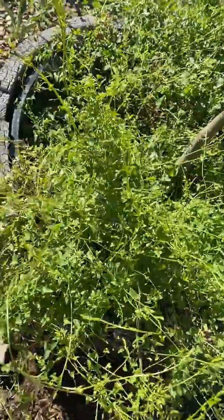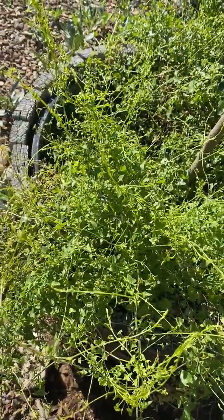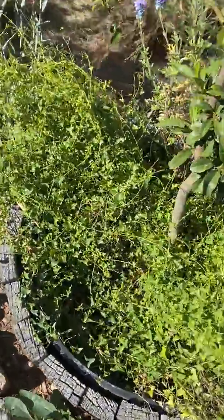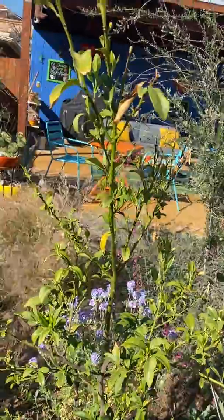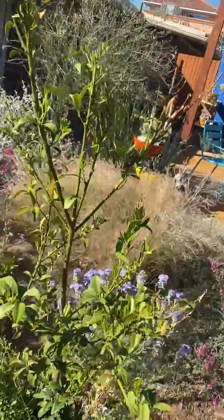This really cool plant is snapdragon vine, also locally native, though maybe from a higher elevation. I love the way that it's shading the soil here for my kumquat. Even the kumquat is good for some insects. The great swallowtail likes to lay its eggs here, so it's a larval food source.